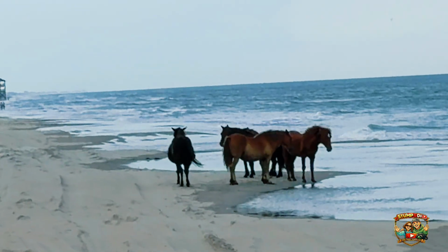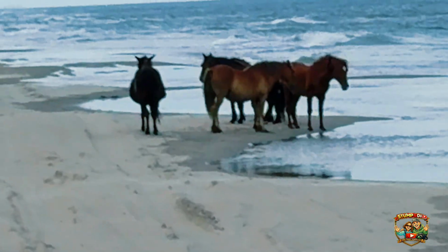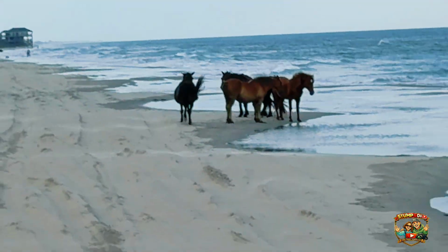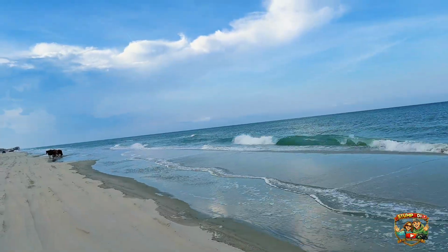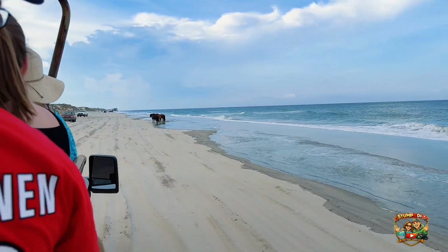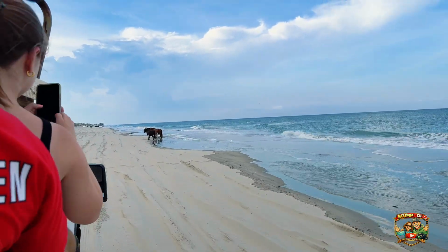At this point, our tour guide did stop and let us get out for photos. We had to stay back to protect both ourselves and the horses. It's important to stay at least 50 feet from the animals. Approaching, feeding, or attempting to touch the horses is illegal and can result in very hefty fines.